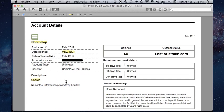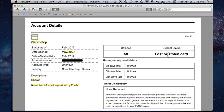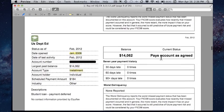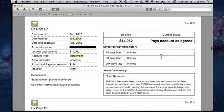And so if you're a CreditSense client, you would have to pull the creditor information that you need for your creditor directory from a different credit report and not this one because it doesn't list the contact information for this particular account. Now you'll see that the balance is 0, it's a lost or stolen card. That means it was just closed. Let's go to an installment loan. This one is an example of a student loan. Shows what the balance is.